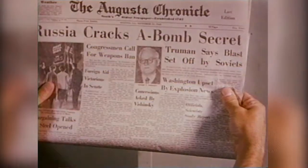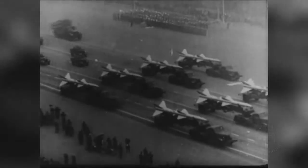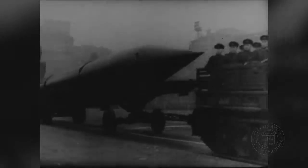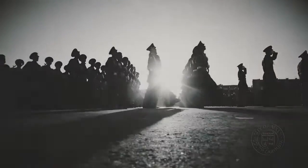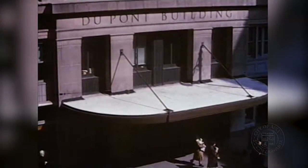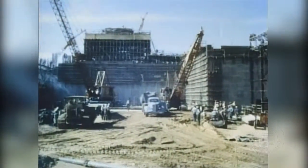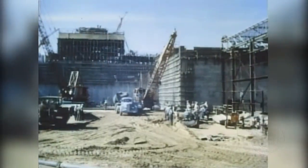The defense strategy of the nation shifted when the Soviet Union demonstrated its ability to detonate an atomic bomb in 1949. The creation and expansion of nuclear facilities to support the development of our nuclear arsenal became the priority. By October 1950, the DuPont Company was chosen as the first contractor to manage the construction and operation of the new production facility near Aiken, South Carolina.